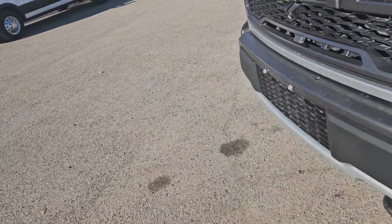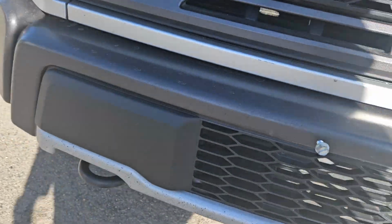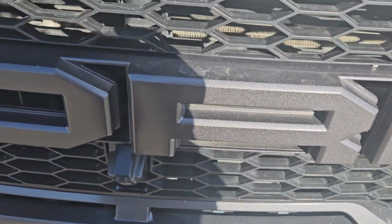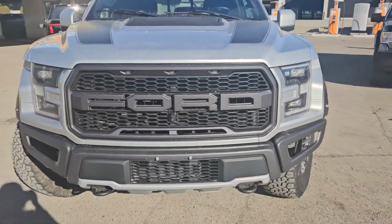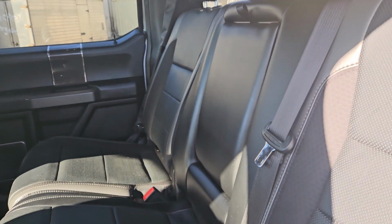And moving to the front, we do have a nice block heater right there. You do have two tow hooks as well, front view camera, and that nice Ford grille. Taking a look on the interior now, we can see this vehicle comfortably seats up to 5 pretty nicely.